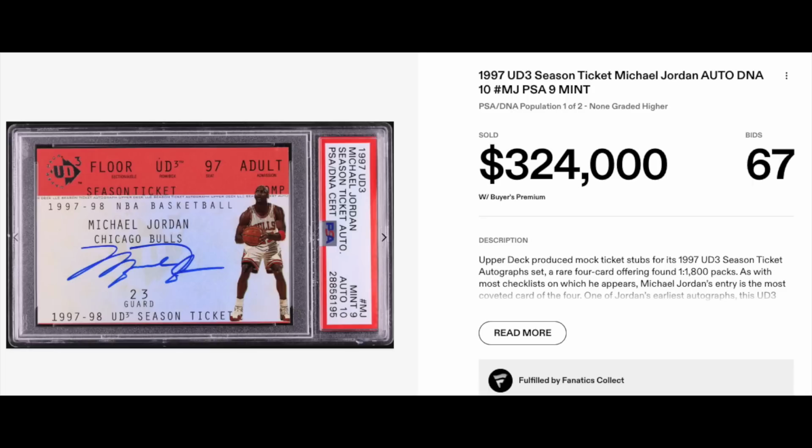Sold for $324,000. The last recent sale of a copy of this card was a PSA 8, which actually sold just a month ago for $200,000. So the PSA 9 here is going for 60% more than the PSA 8. Sounds reasonable. It's a PSA Pop 2, and there are no copies graded higher in a 10.